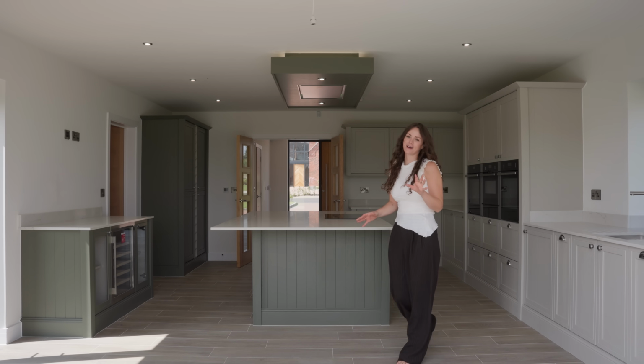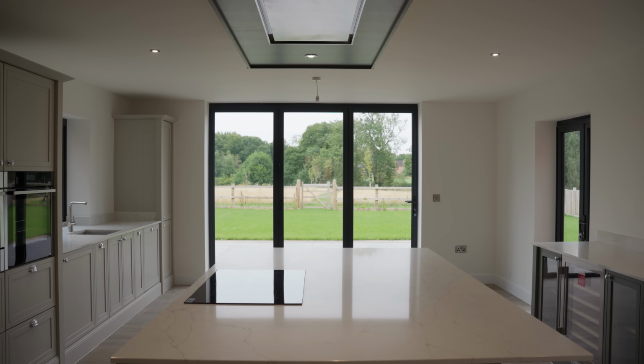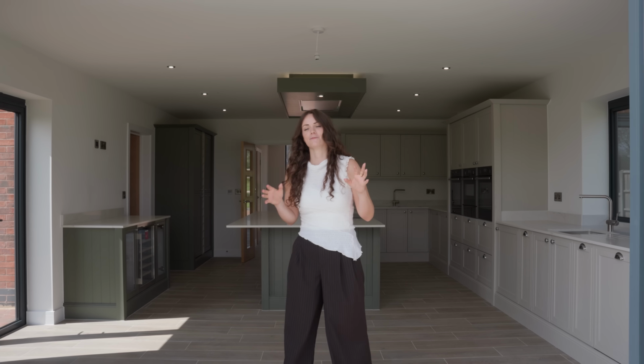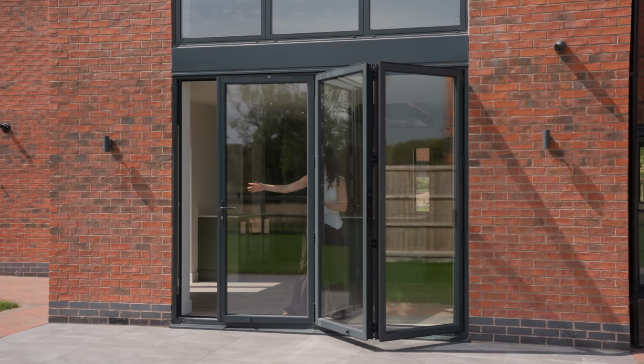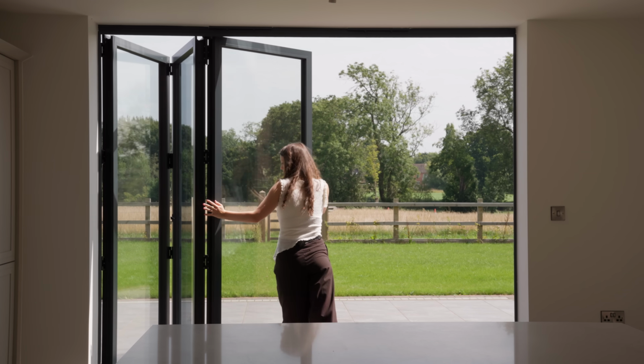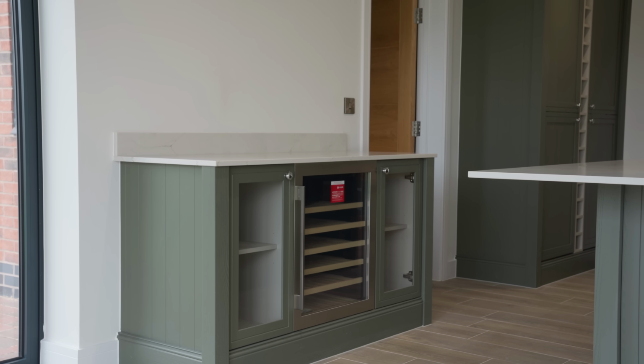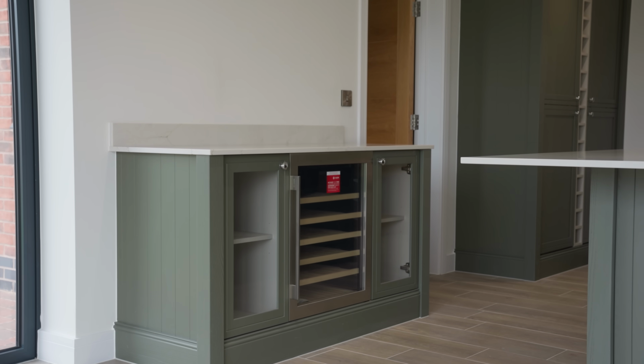I mentioned earlier about the open countryside setting and views. We wanted to make sure all of the homeowners could really take advantage of that. So for that reason, we put in a full sliding bifold door and a patio area. I know myself, I would be hosting a lot if I had a house like this. So for that reason, we put in a bar in this unit with a wine cooler.